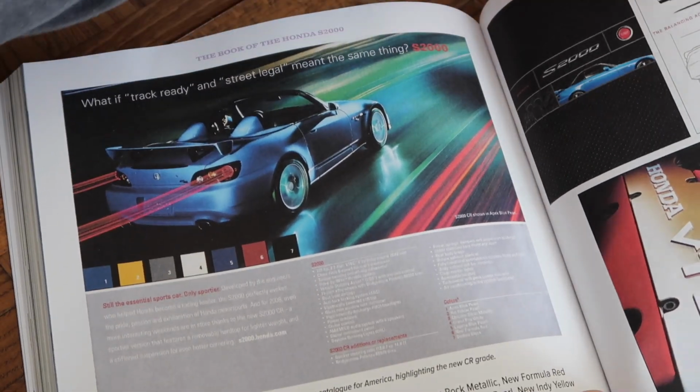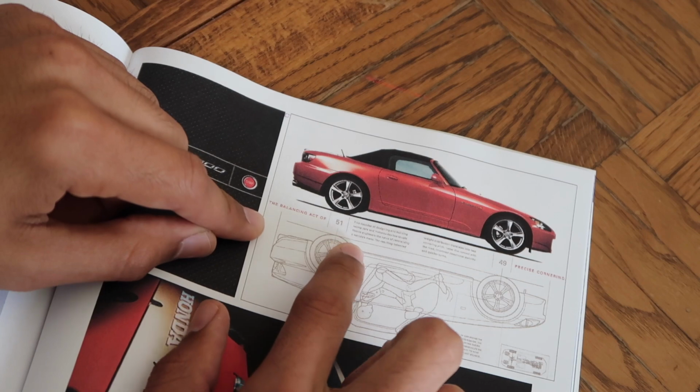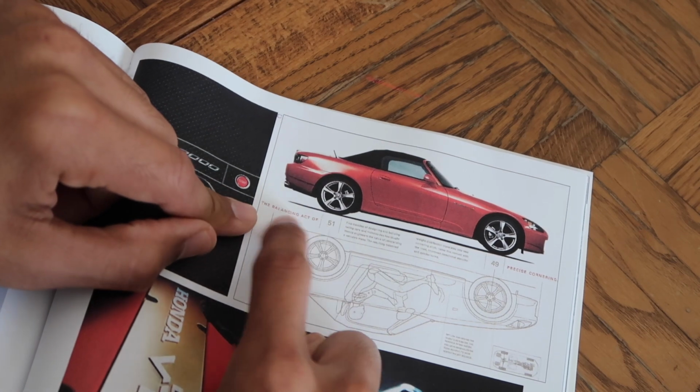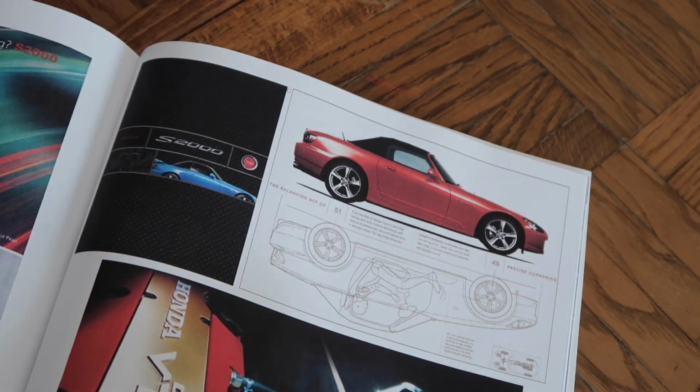Check that out. That is so rad. Oh, cool. Check this out. This is kind of interesting. This is the official weight distribution of the S, which is pretty crazy. This is almost a perfect 50-50 weight distribution, front and rear. So it says 51% in the back, 49% in the front. That is amazing, man. That is crazy engineering.